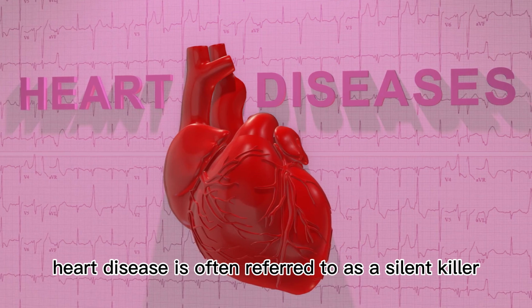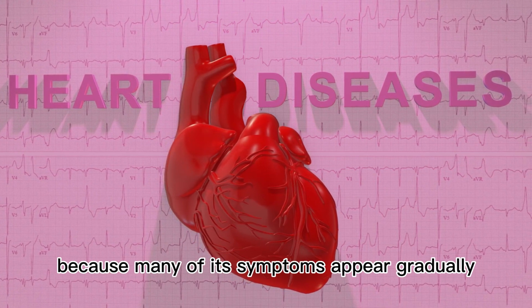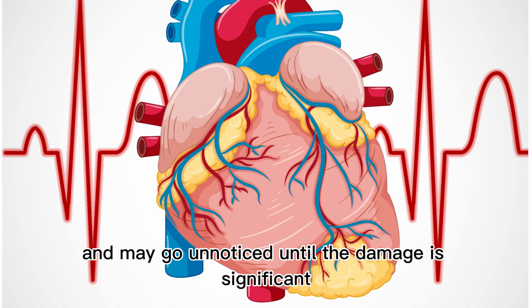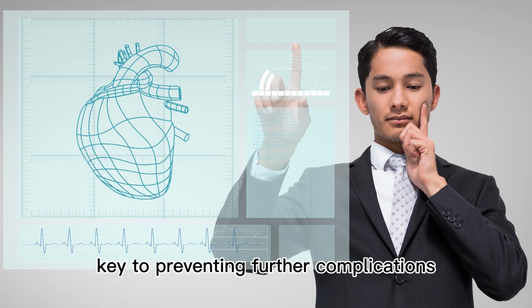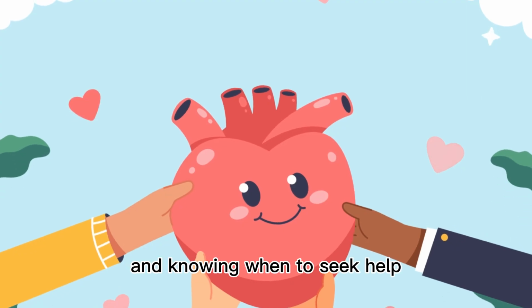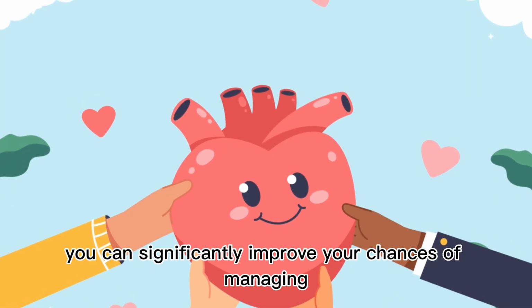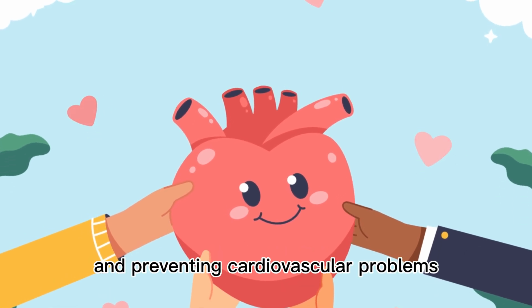Heart disease is often referred to as a silent killer because many of its symptoms appear gradually and may go unnoticed until the damage is significant. Early intervention is key to preventing further complications. By understanding the signs of heart disease and knowing when to seek help, you can significantly improve your chances of managing and preventing cardiovascular problems.